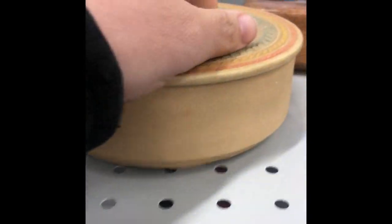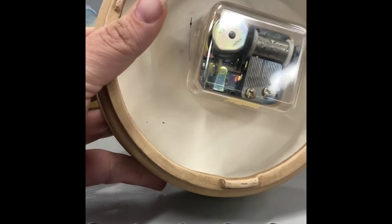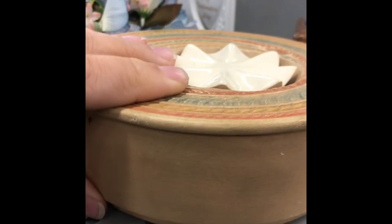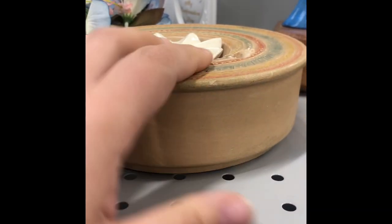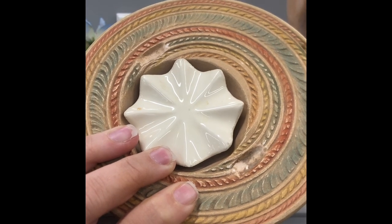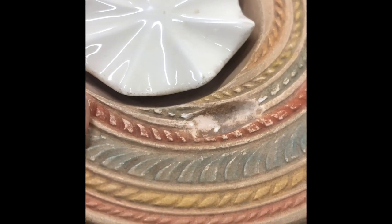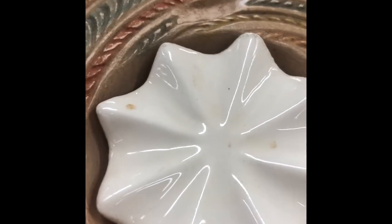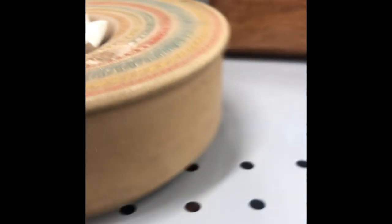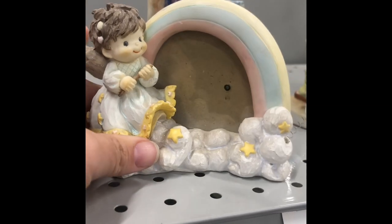What is this? Oh, it's a music box. Oh, how cool. Oh, that's really pretty. Interesting. I've never seen anything like that. It doesn't look like, oh, it's missing something, maybe? I don't know if that's a chip or if that's supposed to be there. I think there's something missing. That was cool. That's sweet. I love the little birdie. It's resin.